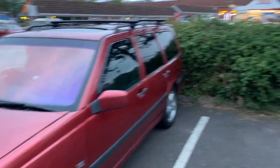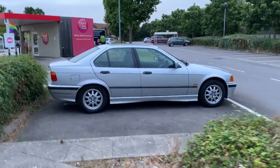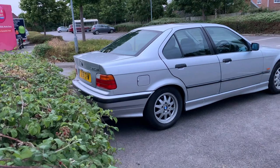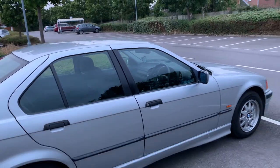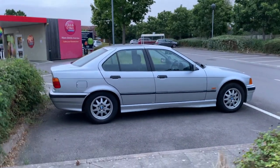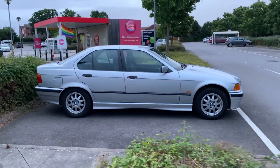Also, today we have an E36 saloon. I wonder which engine it is. I bet it's a 1.6. It's a 2.3, it's a 3.2.3, nice. Is it a manual? I bet it's an auto. It's a manual! No way! A 3.2.3 manual saloon that hasn't been ruined by the drift brigade. That is crazy. What a nice little car.